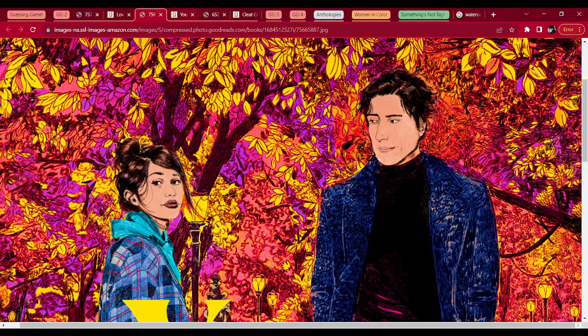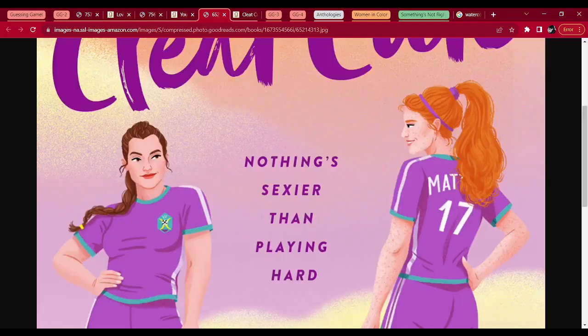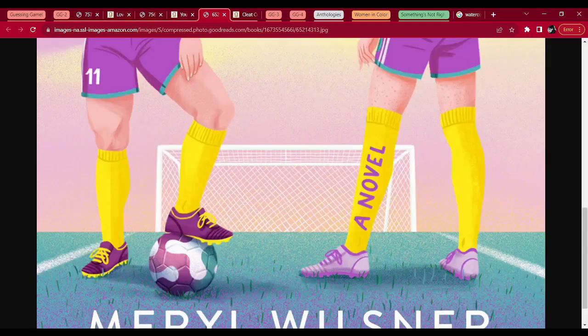Okay, so let's talk about gay people for once, because we just need to, well, I mean, I guess bisexuals, everybody. This is cute. This is definitely the same style as Meryl Wilson's other covers, which is very fun. When You Are Gay, I love that a novel's just written on her sock. I don't know why I like it so much. It's just very funny to me.